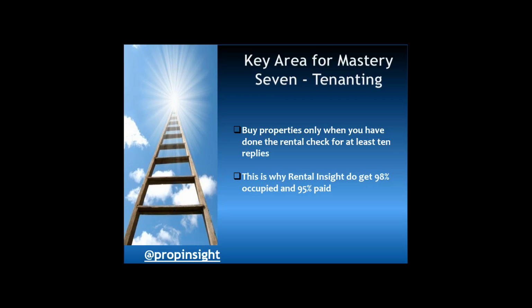You need to advertise your properties before you even buy them. It was one of our key rules. We never buy a property unless we've advertised it to rent first. So we agree to buy it, immediately advertise it to rent. If we don't get 10 replies in the first week, we don't go ahead.